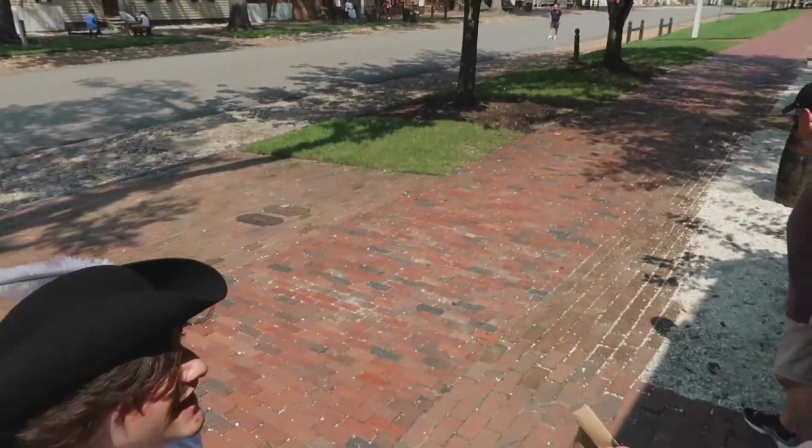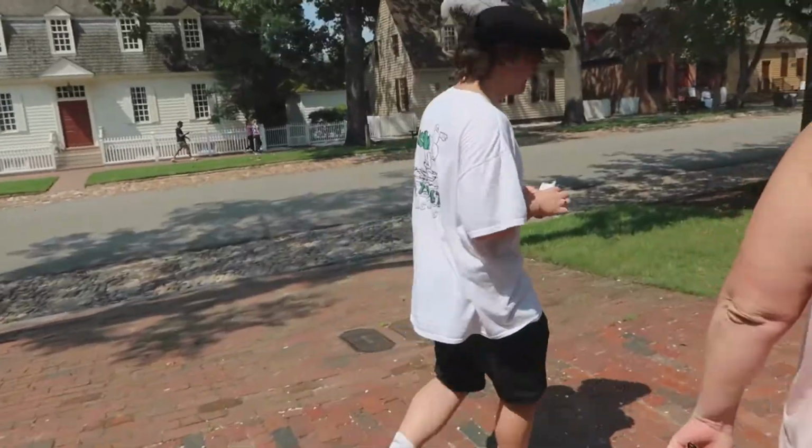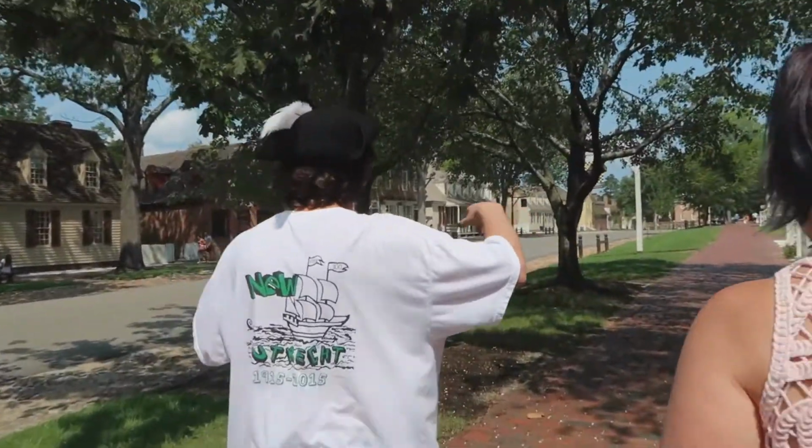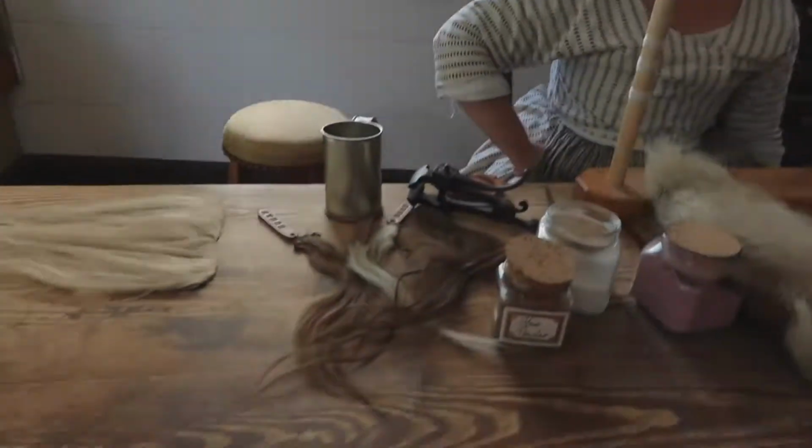Yankee Doodle, Yankee Doodle went to town riding on a pony, stuck a feather in his hat and called it macaroni. But it looks like hair and it quacks like hair. We can manipulate it like hair. Then we're gonna do hairy stuff with it.